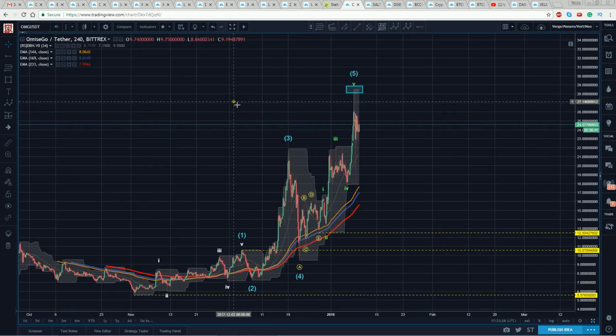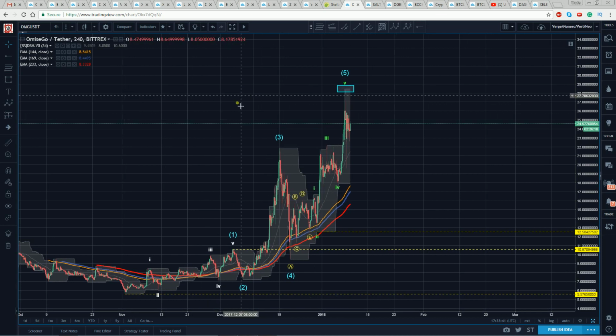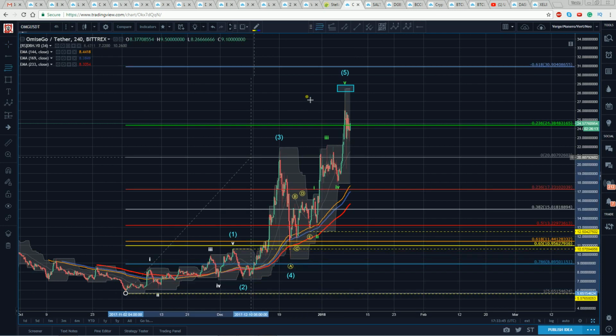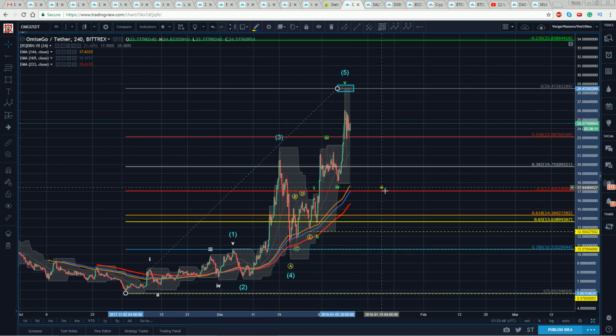Now, looking at this is where you have to ask yourself whether or not you're going to trade Elliott wave or not. Because that might be inconvenient to you to think, I want to get long here. You're telling me it's a wave 1, so that means I've got to wait for at least a 50%. Yeah, that's what I'm telling you.